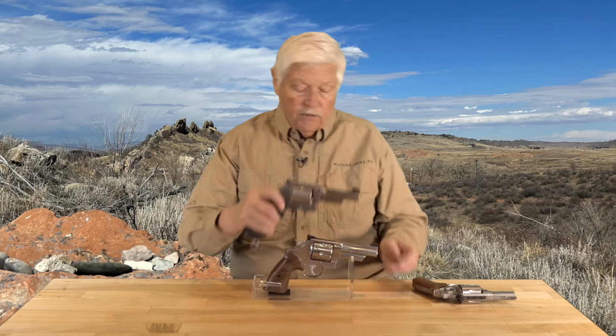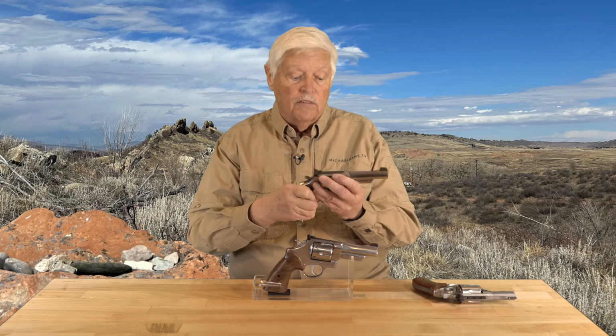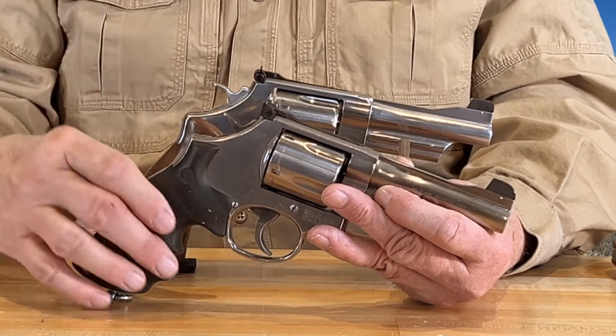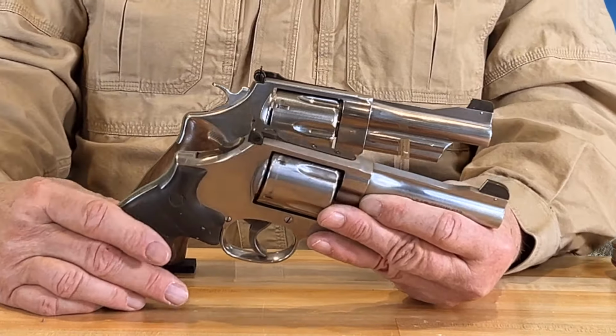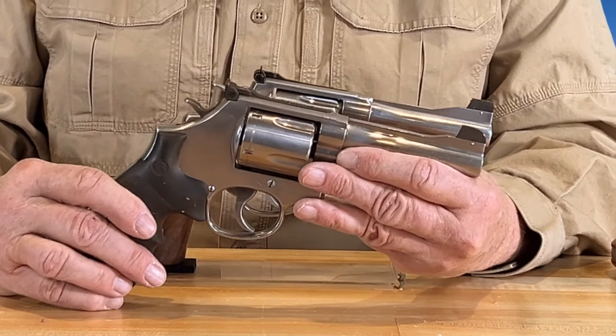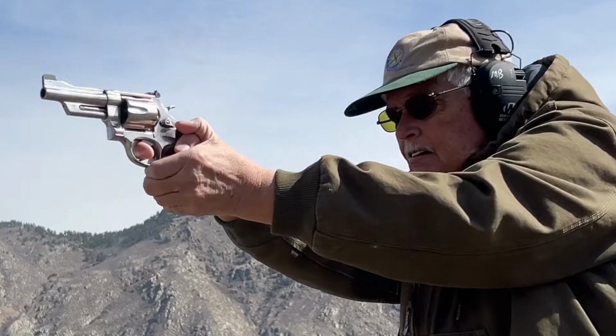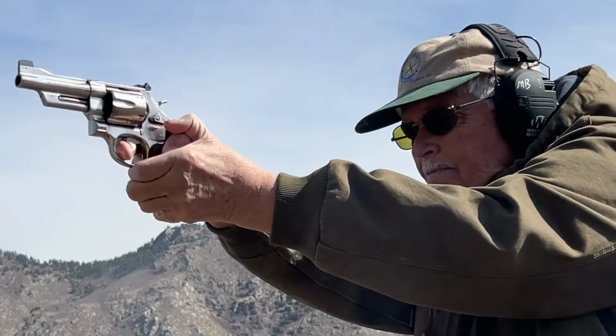So this is the N frame, the larger frame. This is an L frame, slightly smaller frame. This gun is a 5-shot 44 Special, a 6-shot 44 Magnum. But the guns are designed to be the same, to be a gun that you'll carry all the time. And you're not going to want to shoot bombs out of it. You're not going to want to launch really super heavy 44 Magnum loads out of it.